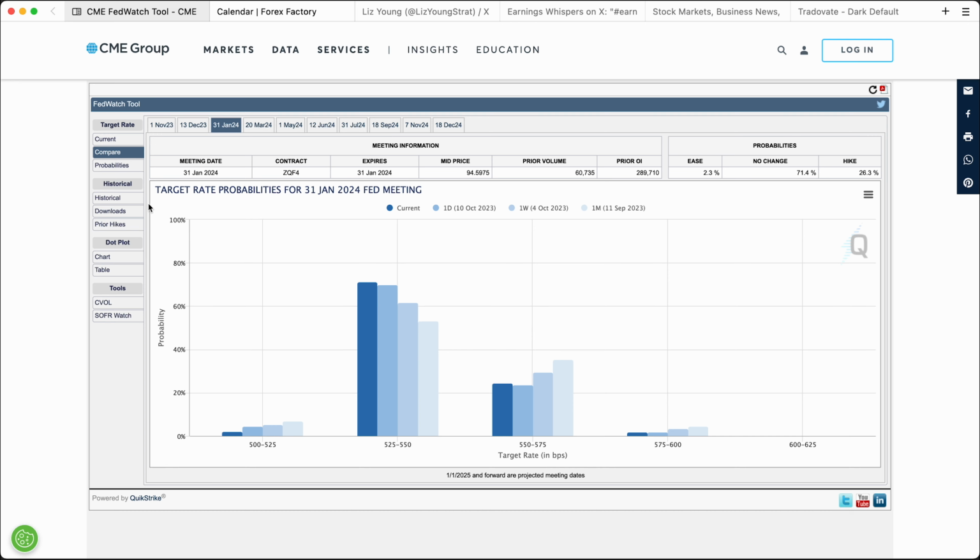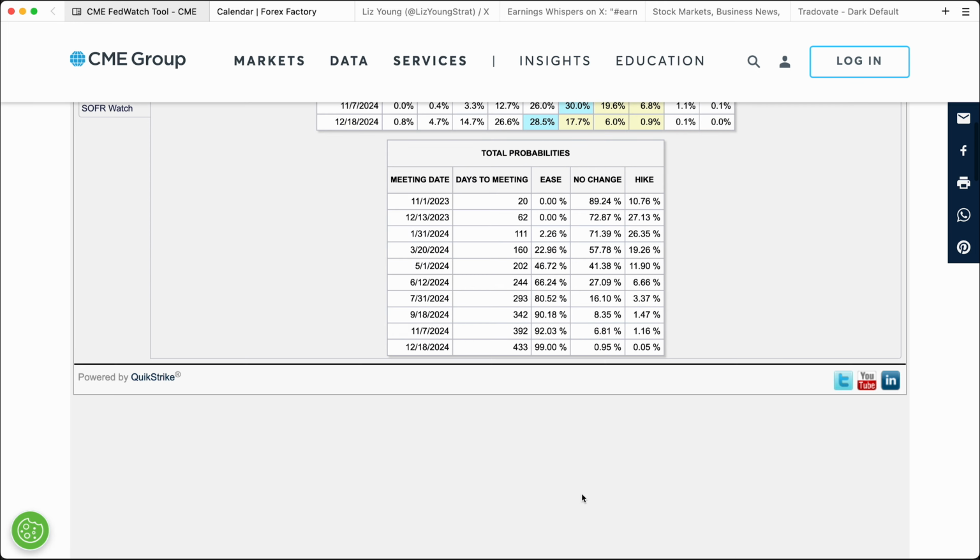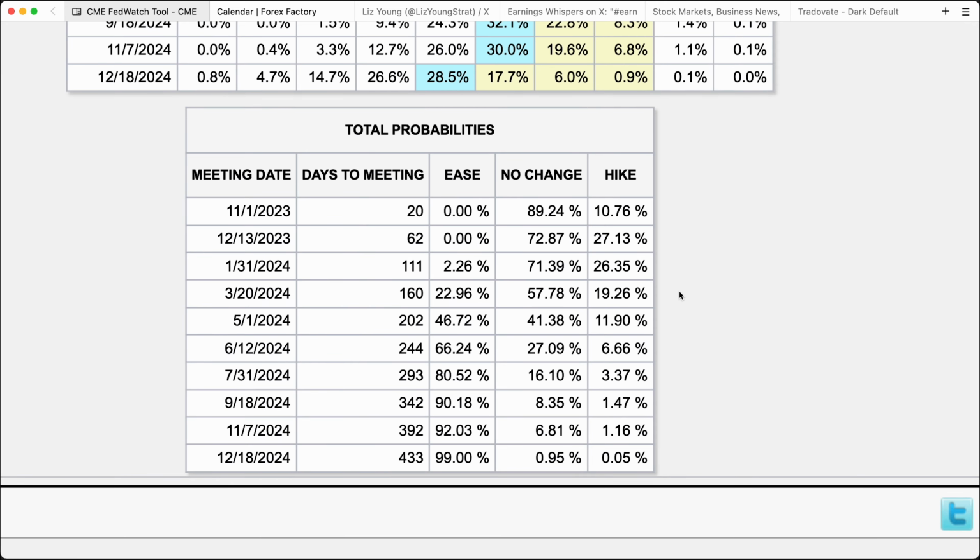January timeframe. If we take a look at the total probabilities here, what you'll recall if you take a look at this column, it's probably pretty small on your screen. Let's zoom in a little bit more on that for you. This was representative of roughly 40 to 45% odds of a hike in the December timeframe before we got the labor report from last week, and also before some of the comments from Fed members on Tuesday and today's Wednesday session.